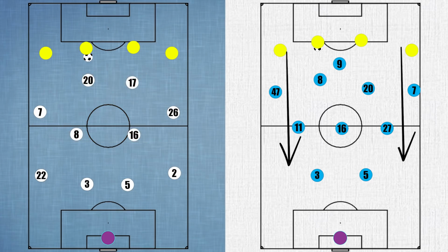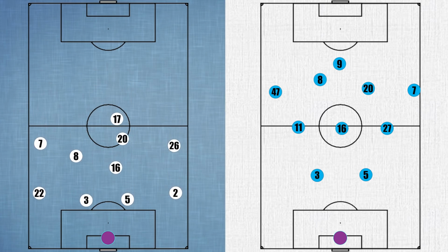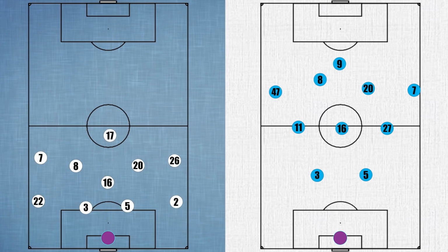But they have generally eased off the pressing, opting for a more cautious defensive approach. In the transition, this is facilitated by a strong shield in front of the centre-backs due to their attacking shape, and thus they can look to slow down their opponents. We see this with their fullbacks being their most active defenders, with the most tackles and interceptions per 90. And when they're forced deep for prolonged periods, the shape morphs into a 4-5-1.